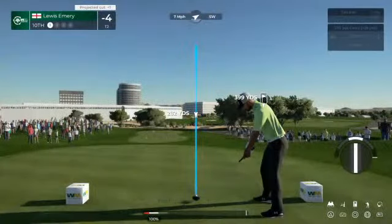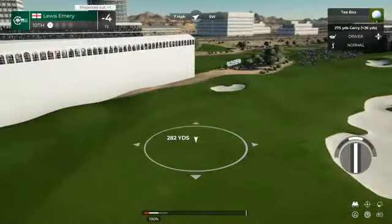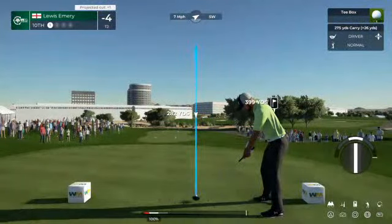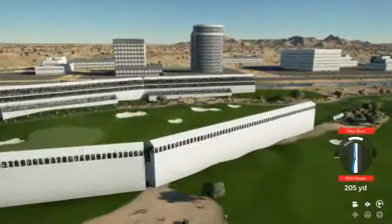The 10th at TPC Scottsdale is a short par 4, measuring just 428 yards from the tips. There's a huge bunker down the right side of this fairway, which suggests maybe less than driver is necessary off the tee. What you want to do is set up for a good angle of approach, though. There's a couple of pot bunkers to the short right of this green and a big one to the front left to be avoided.